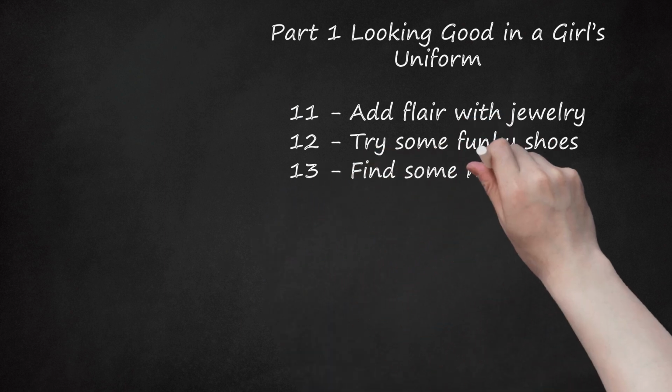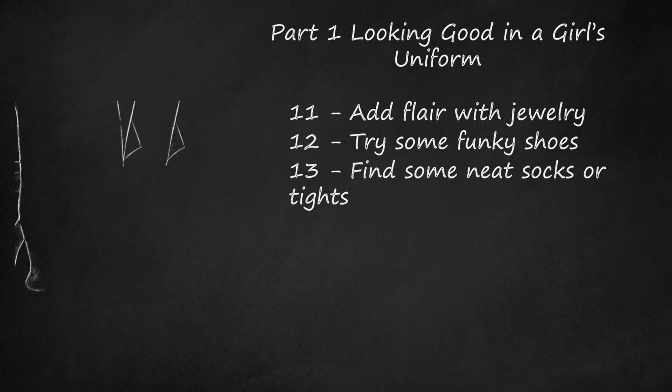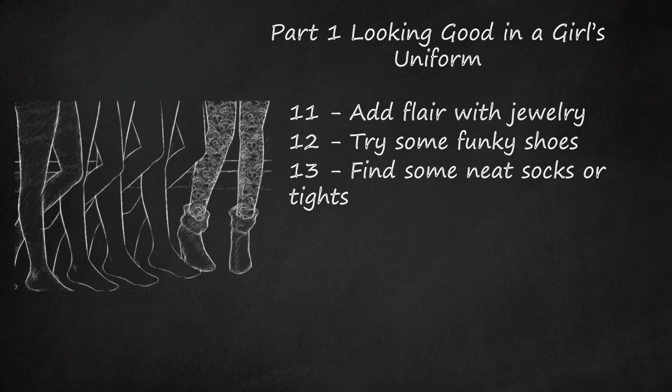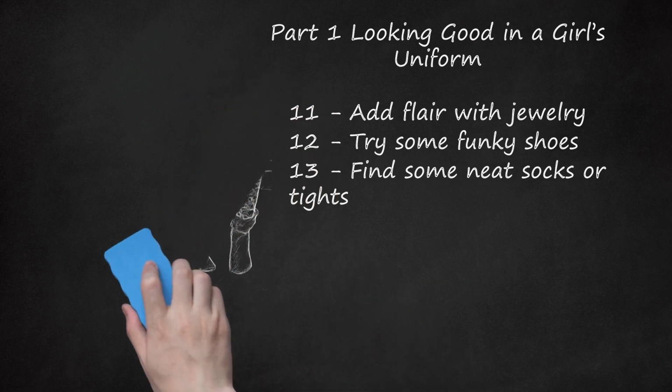13. Find some neat socks or tights. Even if you can't get away with fun shoes, you may still be able to experiment with different socks, leggings, and tights. These can include patterned socks, knee socks, baggy socks, textured tights, fishnets, and other decorative leggings.